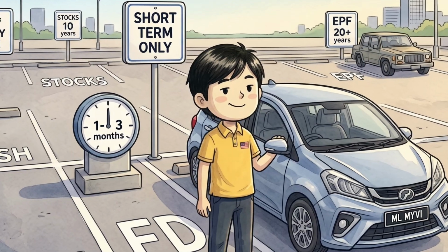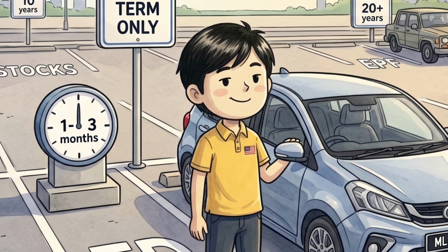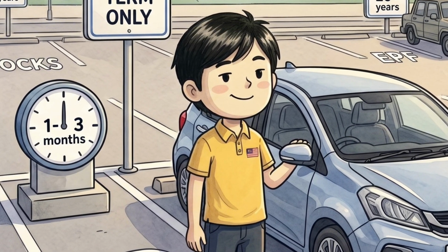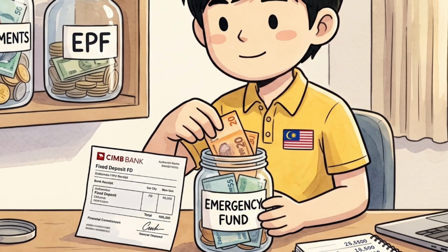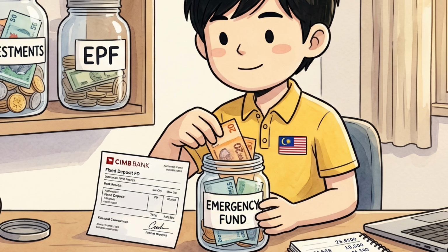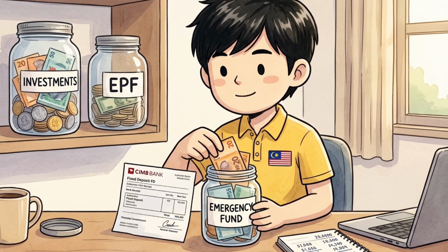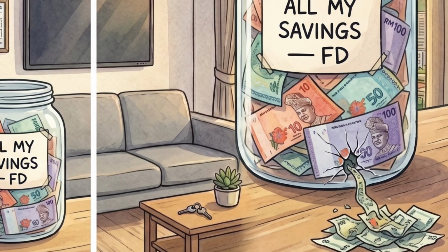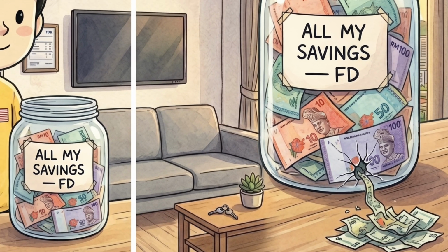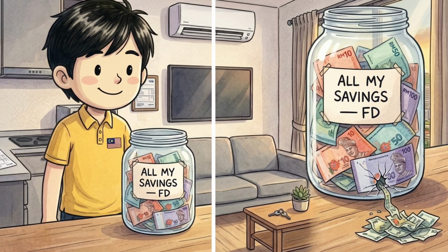Now before you go and pull all your money out of FD, let me be clear. Fixed deposit is not evil. It has a job, and the job is short-term parking. Your emergency fund, FD is fine for that. Money you need in the next 3 to 6 months, FD works. A holding place while you figure out your next move? Sure. But if FD is where you keep all your savings, if it's your main strategy for the next 10 to 20 years, then you're not saving, you're slowly losing.